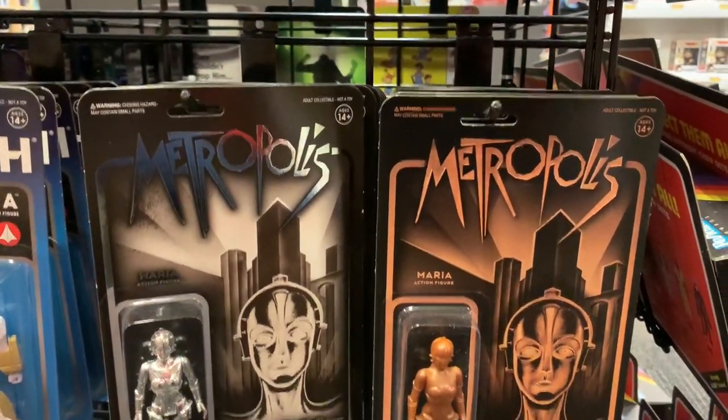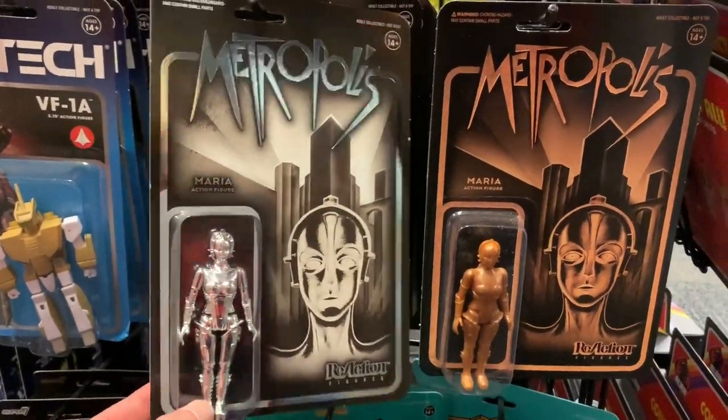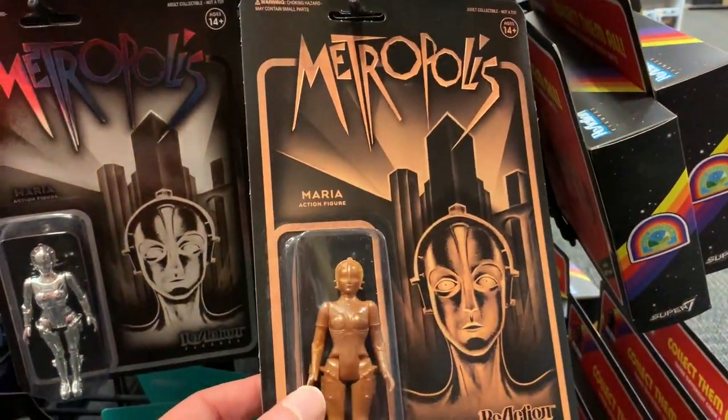Now these are two of my favorites. We got two versions of the Metropolis figures. Last time we saw this one, but I haven't seen this one before.